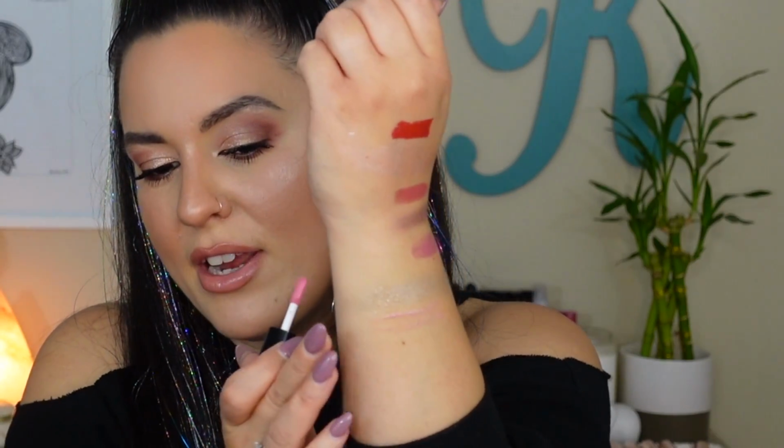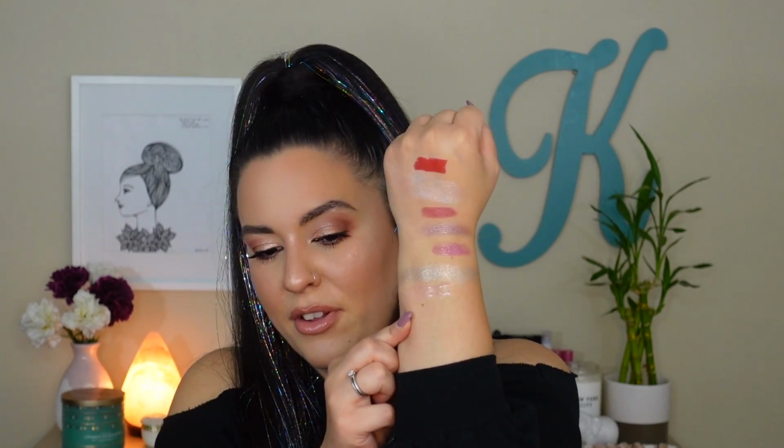Oh yeah, I don't even know if you guys will be able to see that, but it does have a very nice sheer pink tint, and it's very juicy looking. So I'm still gonna try this one out. I'm probably gonna give the other one away, but this one I'm definitely interested in.